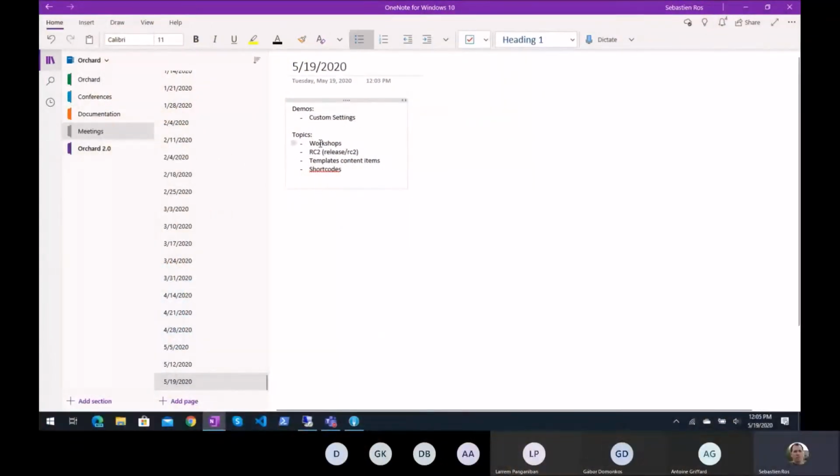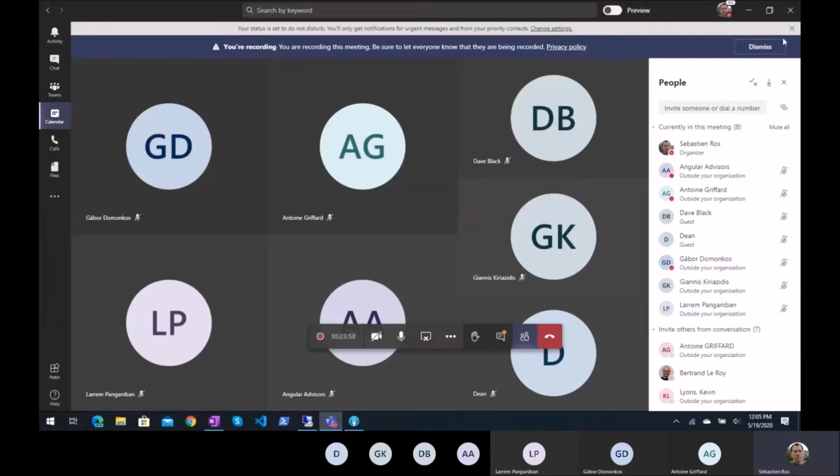Maybe we'll have time for that. We can talk about the workshops, how it's going on. We can talk about RC2. We can talk about templates, content items. If we haven't done that last week, we can talk about shortcodes because we haven't talked about it.